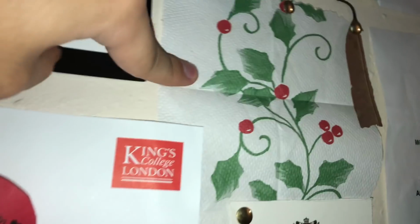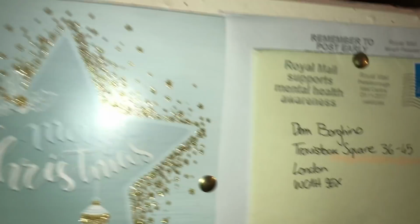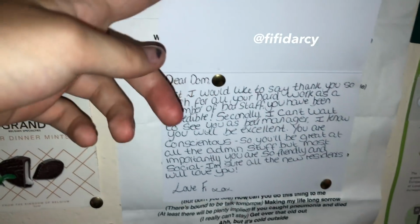This is tablecloth taken from the Christmas dinner. A eucalyptus leaf because I'm a citizen of what apart from the world? Australia. Merry Christmas. Thank you. This is from Jenny. Thanks. From Fee. Baby It's Cold Outside, which I was supposed to sing with someone at Christmas until they had a bit of a melty. More Christmas cards.